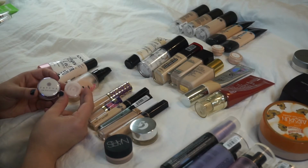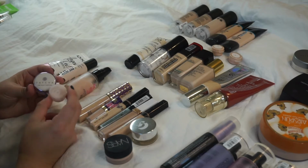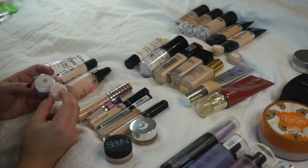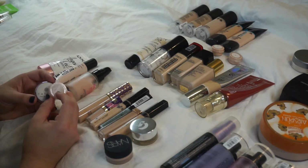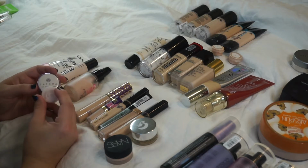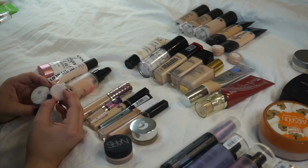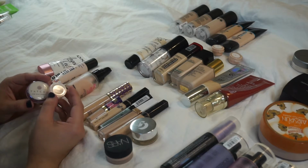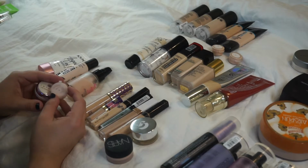I'm going to be keeping these just to work through. This is not my favorite, but I do want something that can blur pores. I find the liquid one to be pretty enjoyable, and I might purchase a full size if I ever got through this, and if I ever got through more of my collection and felt that I had that gap. So I'm going to keep this little sample and hopefully use it up, as well as this mini.